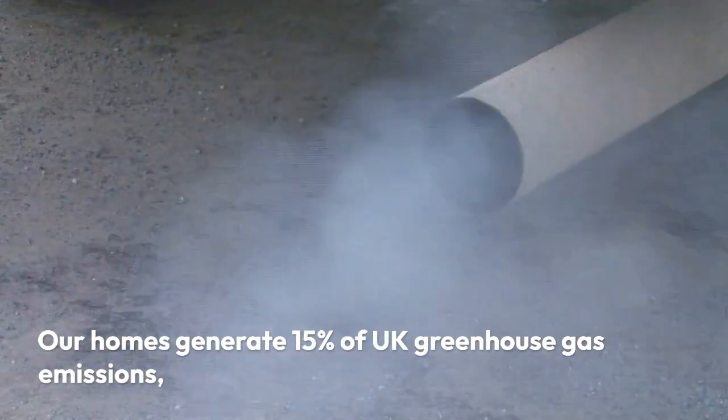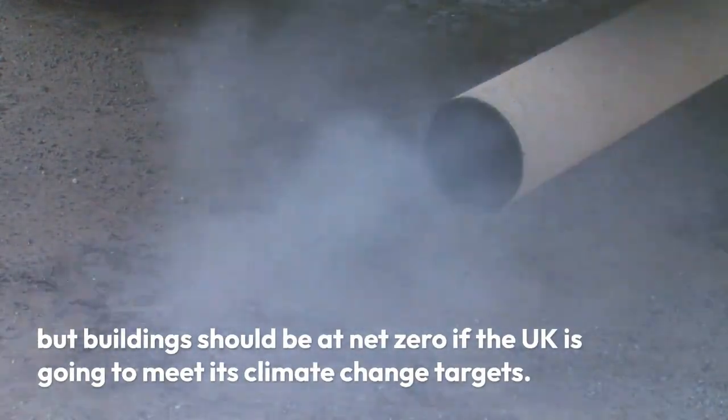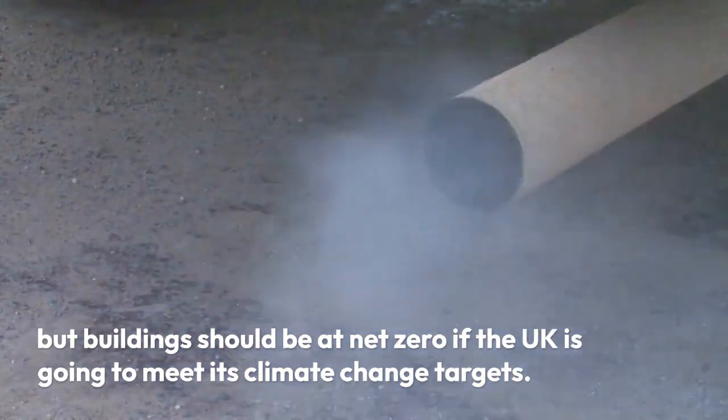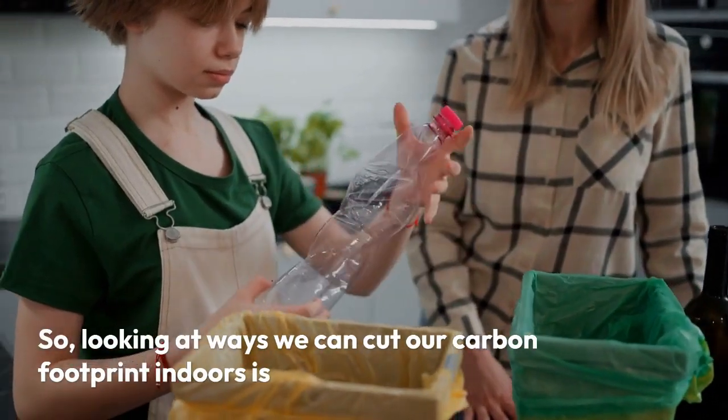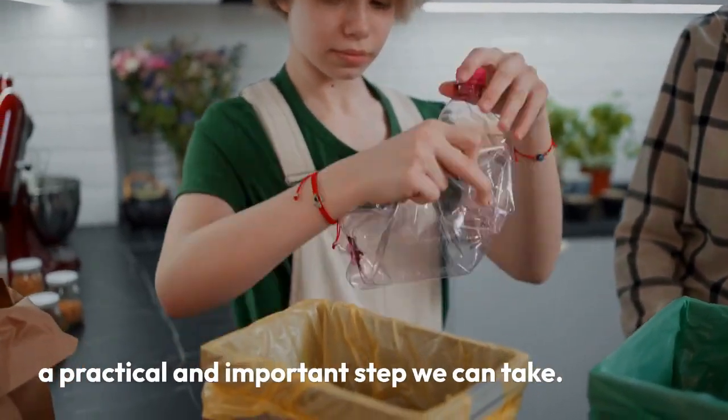Our homes generate 15% of UK greenhouse gas emissions, but buildings should be at net zero if the UK is going to meet its climate change targets. So, looking at ways we can cut our carbon footprint indoors is a practical and important step we can take.